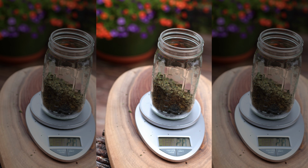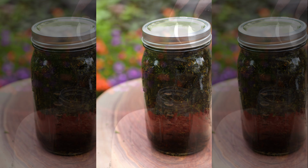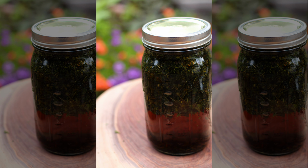You're going to weigh out 1 ounce or 28 grams of dried nettle leaf by weight using a kitchen scale. I like to add a pinch of dried peppermint leaves to this for flavor. Place the herbs in a quart or liter-sized glass jar. Fill the jar with just-boiled water. Stir well. Cover and let this steep for 4 to 8 hours.